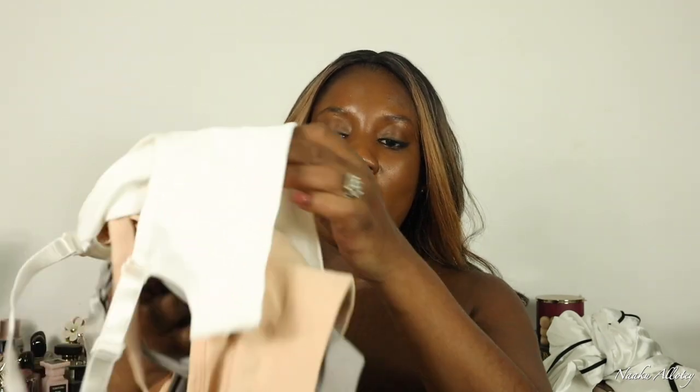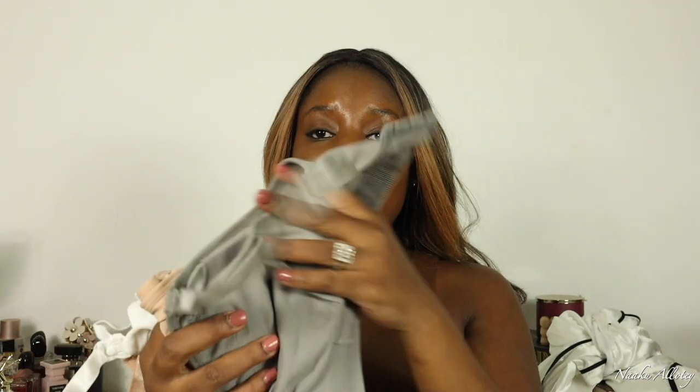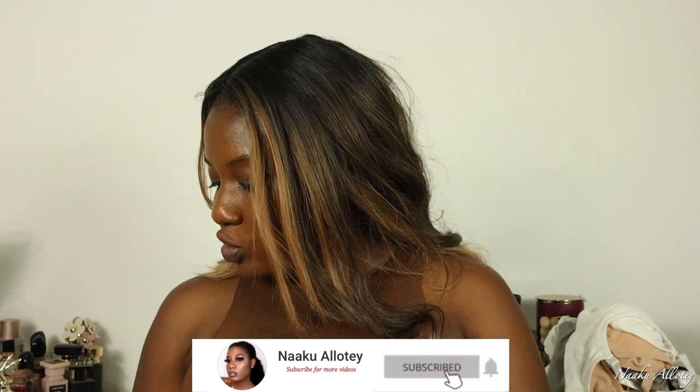And I'm also taking along three nursing bras. So I have white, nude, and then gray. I think I would add a black one to make it four, because black is like a necessity. So yeah, I'm taking these nursing bras. And I'm also taking along a number of breastfeeding pads to help control leaking. So yeah, this also goes into the bag.